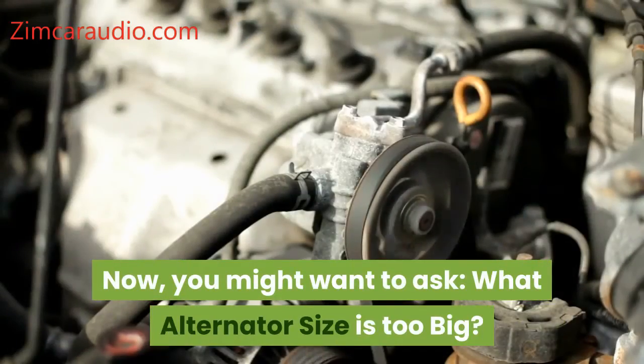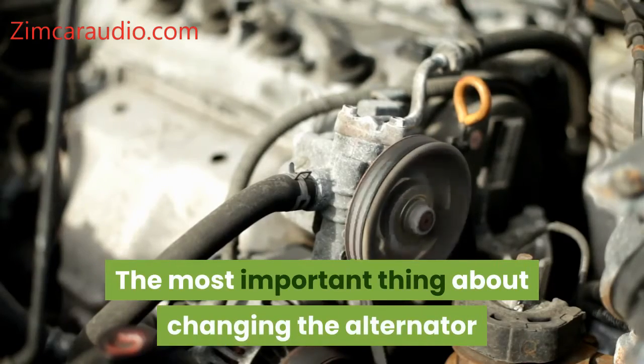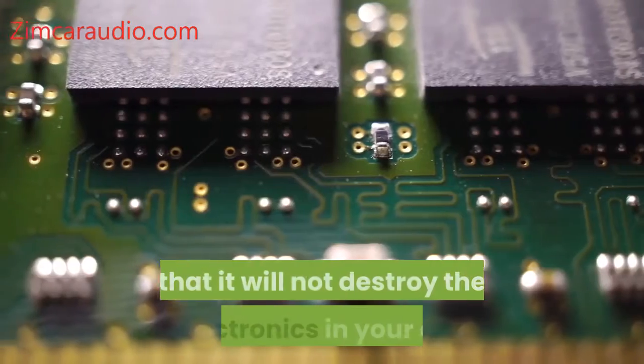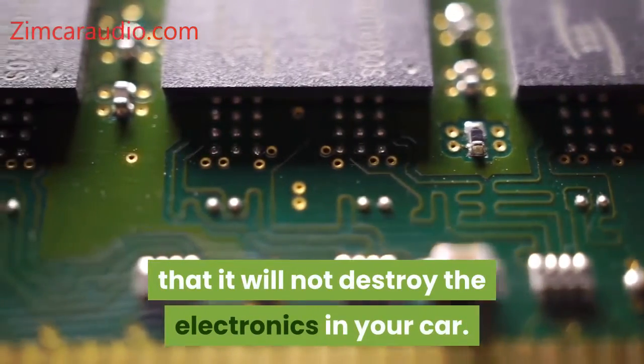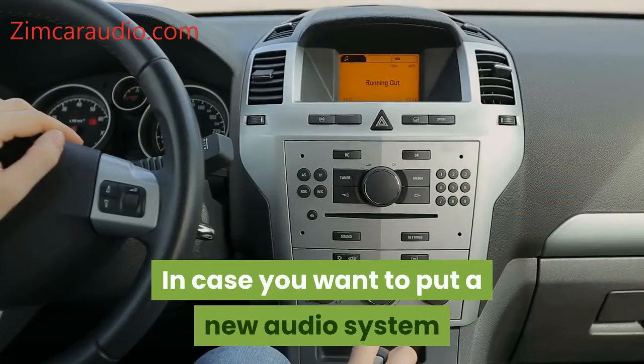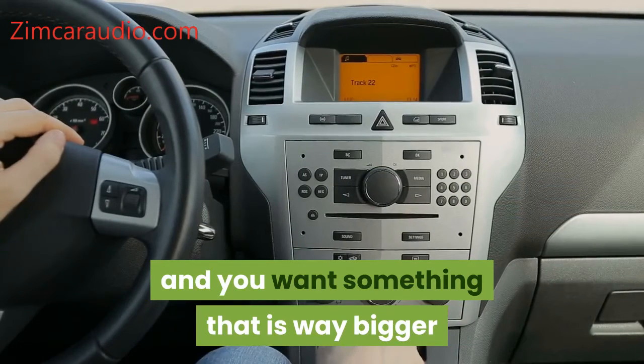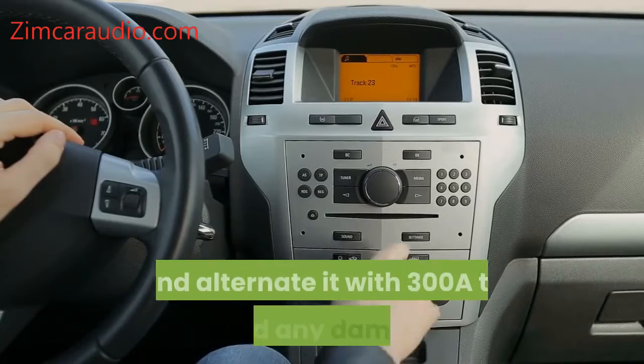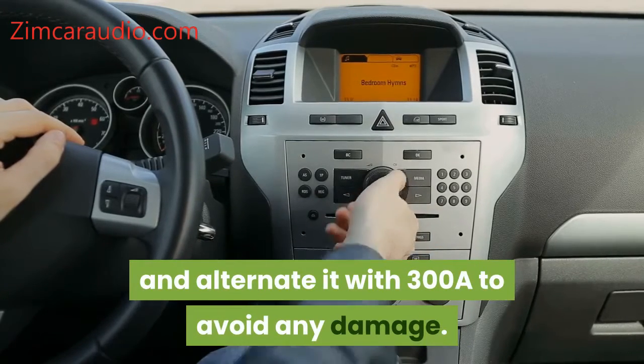Now, you might want to ask, what alternator size is too big? The most important thing about changing the alternator that came with the car to a bigger output alternator is that it will not destroy the electronics in your car. In case you want to put in a new audio system and you want something that is way bigger than the one already in use, you have to replace the 200A alternator with a 300A one to avoid any damage.